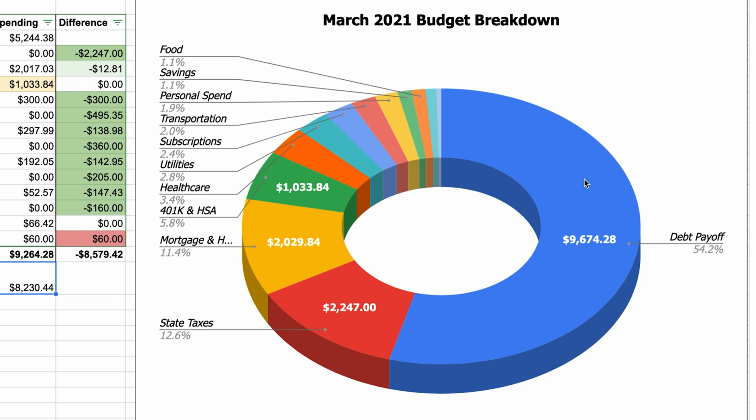So it looks really good with over 50% of our budget going to the debt payoff. And it's probably not going to look like that next month since a big portion of it's going to go towards federal taxes. And you already see that our state taxes is added here for this month at about 12%. And then following close behind is mortgage. And then we have our 401k, a little over $1,000, which is close to 6% of our budget.